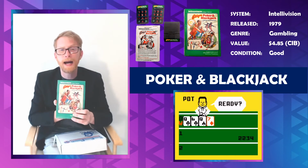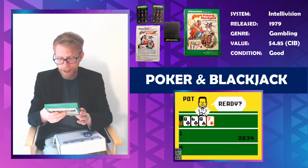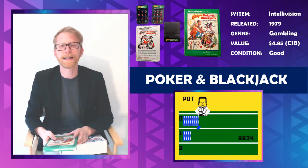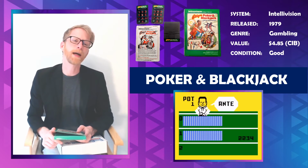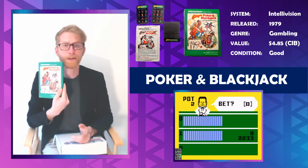Definitely a game for the parents to play. It's all about gambling, playing cards against the computer. It looks quite fun. I mean, there's not too many gambling games, especially like in the NES, Super Nintendo. I can't remember any examples, at least, of poker games. There's plenty of casino games that let you do slots and roulette, things like that, play blackjack, but not actual poker. And this game has several different games.